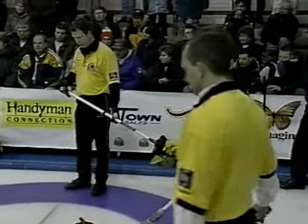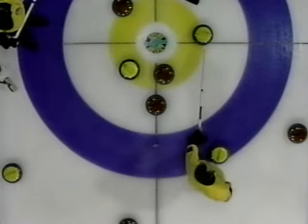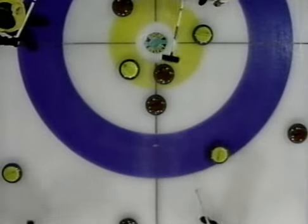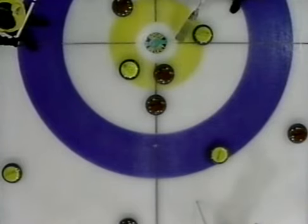He's got a few options. There's two guards, and he can literally raise a red onto a red and get that shot rock out of there and sit two. You could hit it across and go into that, and he might chip that. Actually, it's not bad there.